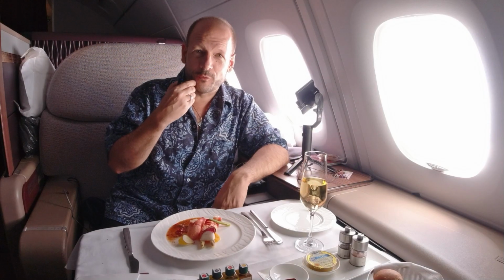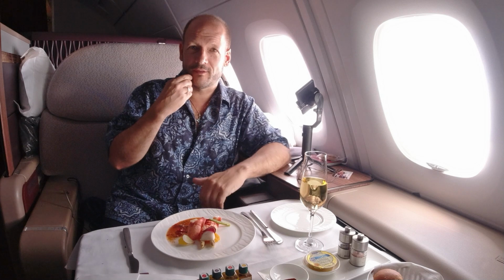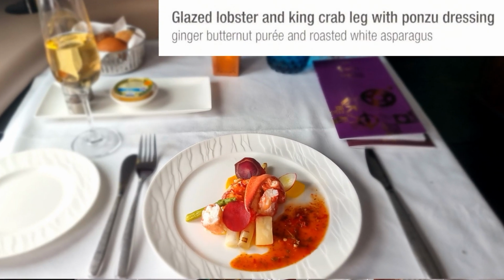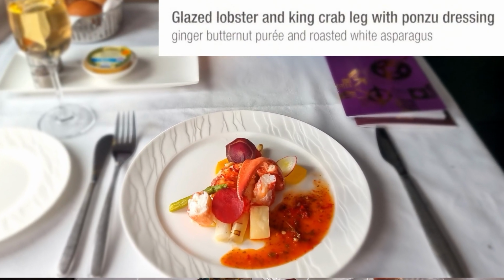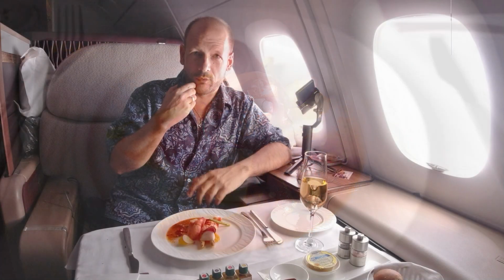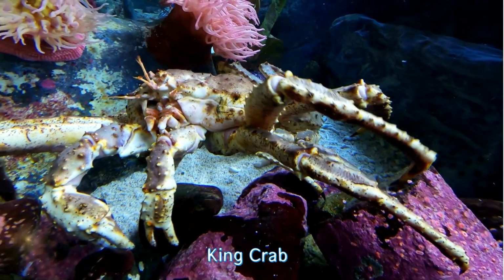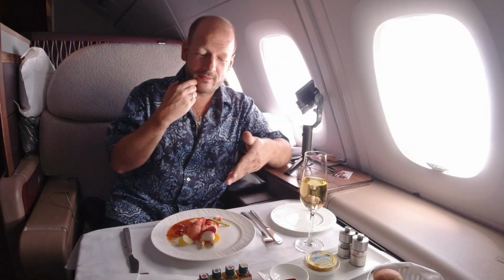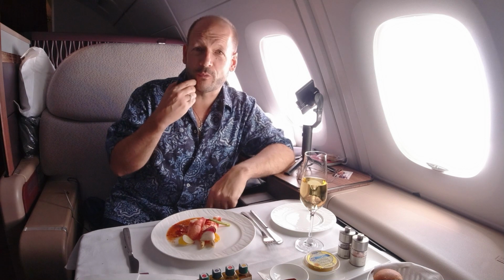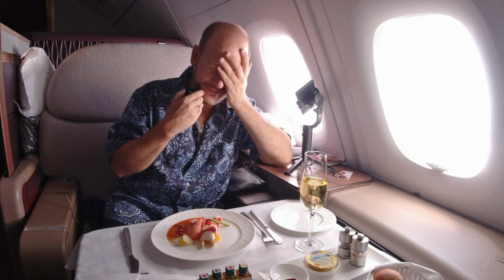When it comes to exclusive appetizers here, it's not done with caviar, but they also have as a second appetizer glazed lobster claw and king crab claw. Maybe you've seen king crabs, how they look like actually when they're alive. They're pretty impressive, especially if you're a small fish. But in this case, it's cooked already. Only the leg is left, and I'm really looking forward to it now.